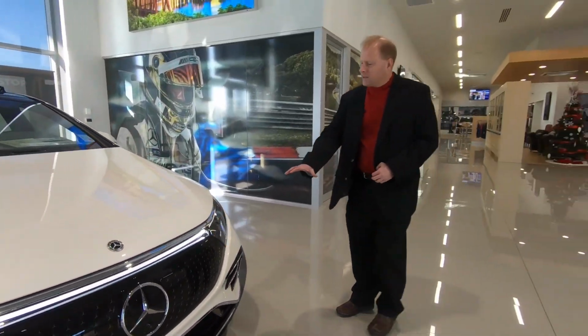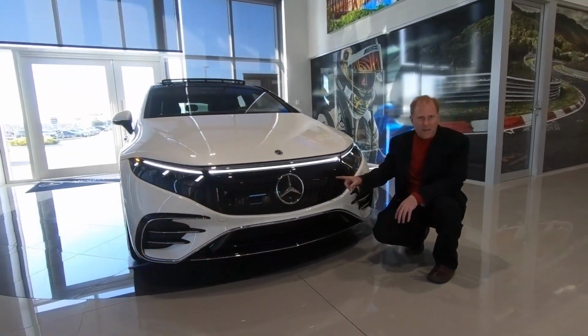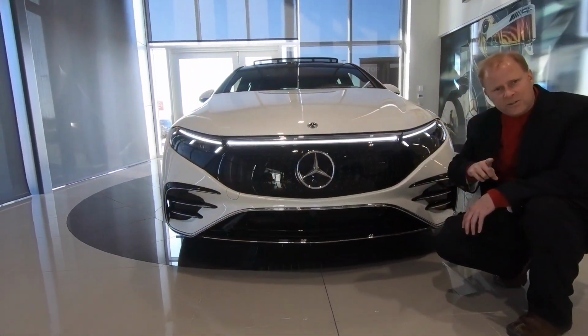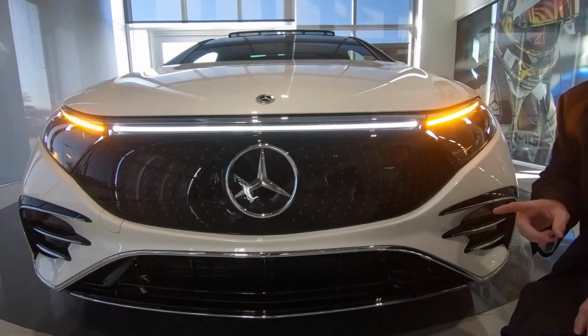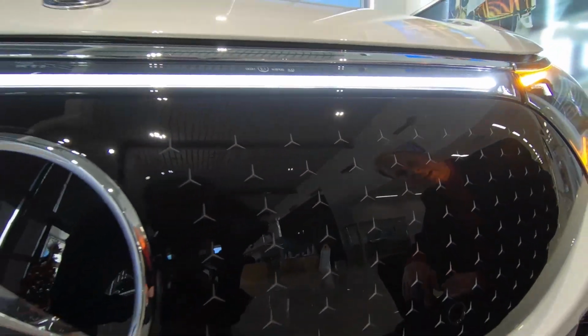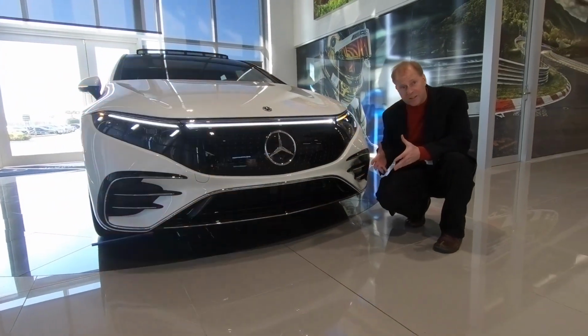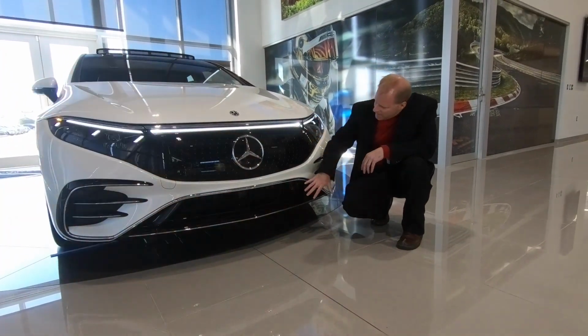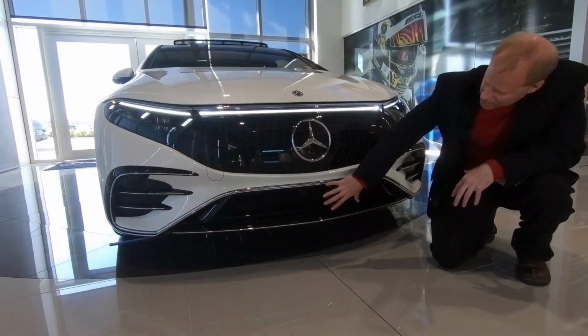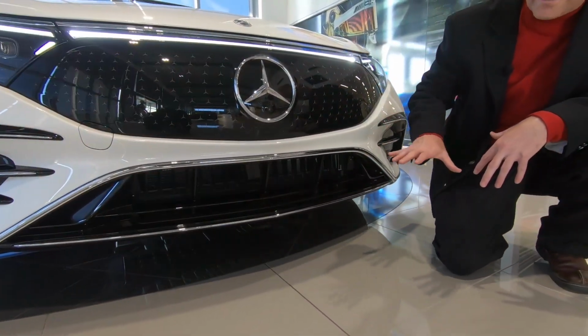And the kind of faux grille of sorts that you have right here is actually based on the new design. We actually featured that on the 2022 CLS 450, but notice how the design right here is different from what we've seen on other real grills in the past, kind of the diamond block basically. That's what you have here. And of course this lower area is going to allow air in to help cool the battery, because obviously that puts out a lot of heat.